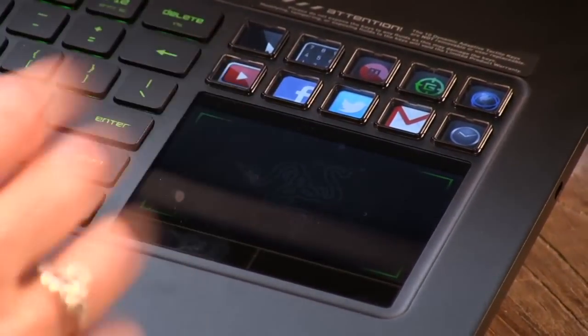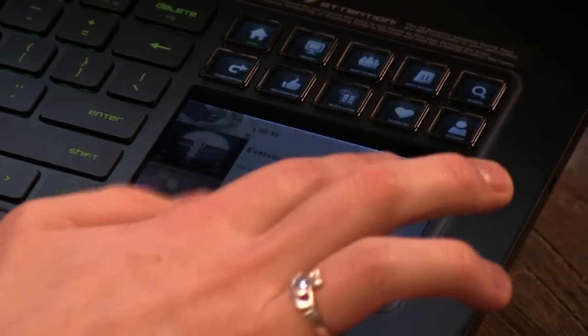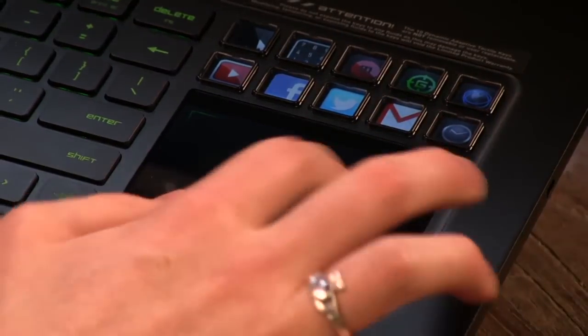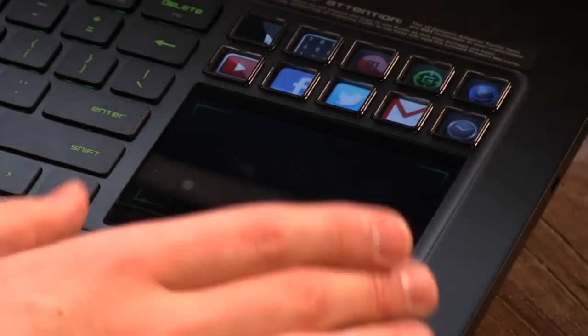And also, it's very easy to forget that you've opened up the YouTube thing, and then you try to use your trackpad, and it's not working, because you have to hit the home button and enter the trackpad again. So to me, this is a really cool looking feature, but it is a very buggy and difficult feature. Are those third party, or is that from Razer? This is all from Razer. I haven't installed any third party.